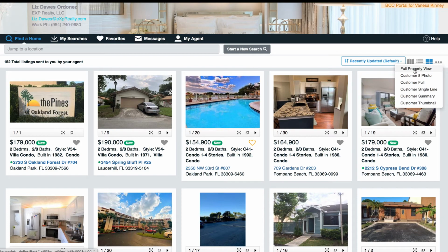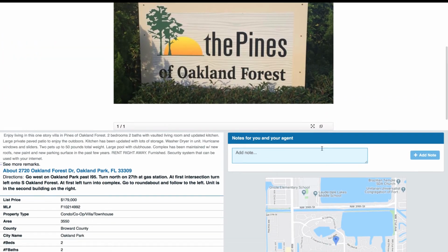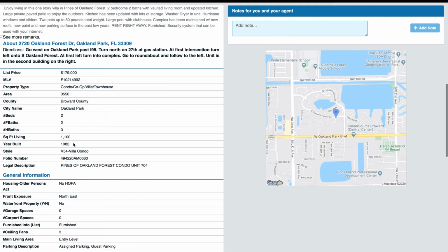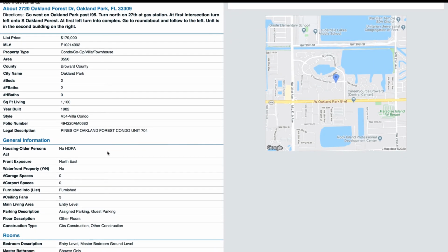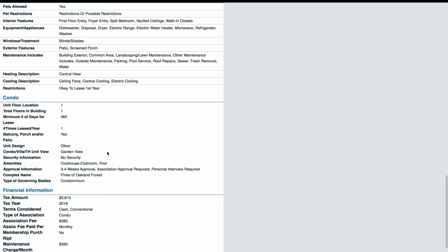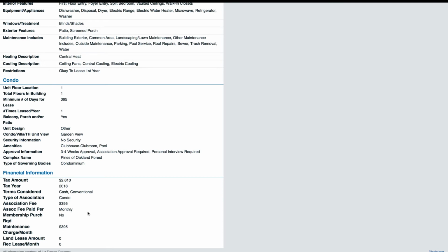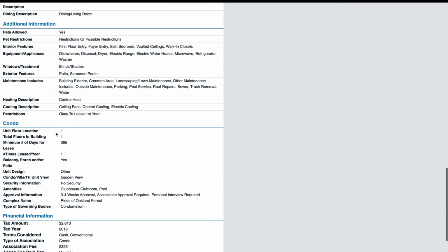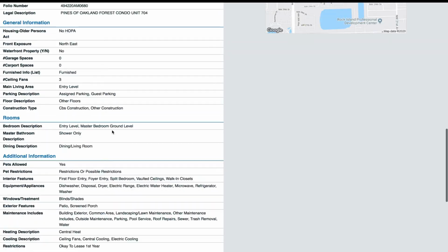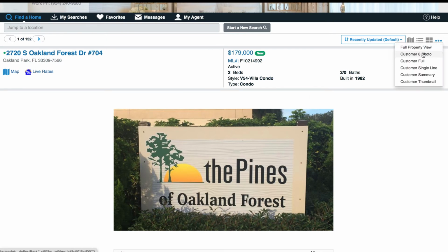And whenever you mark a property in red, or before you mark a property in red, I highly urge you to look at the full property view because you're going to be able to see all the information pertinent to this. And you want to be able to do that. You want to know the square footage. You want to know things such as parking or any restrictions or anything that may make this a property that is not going to work for you. The association fee will be found here, the taxes. And so all this information is important. Okay to lease the first year. Okay, this is information that you will find in this view, and I highly suggest that you look at it.